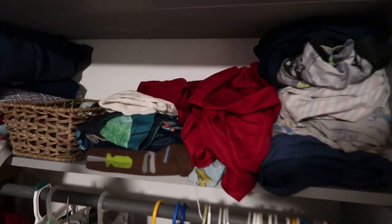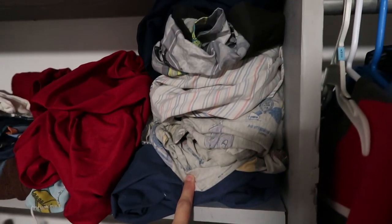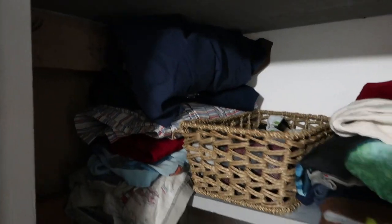This shelf is all of our linens for this room. These are fitted sheets. Yeah, I do not fold. I ball them up, and I'm totally okay with that. So the full size, the twin size pillowcases, and over here is all the flat sheets that we don't use. Here's a basket of ties that my boys don't wear.